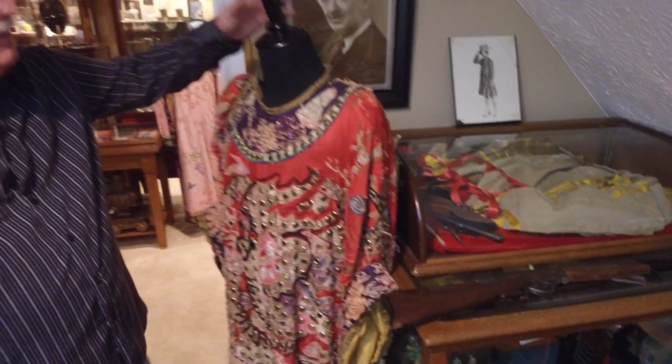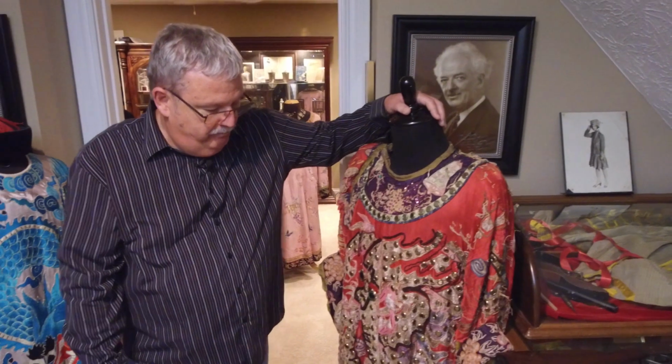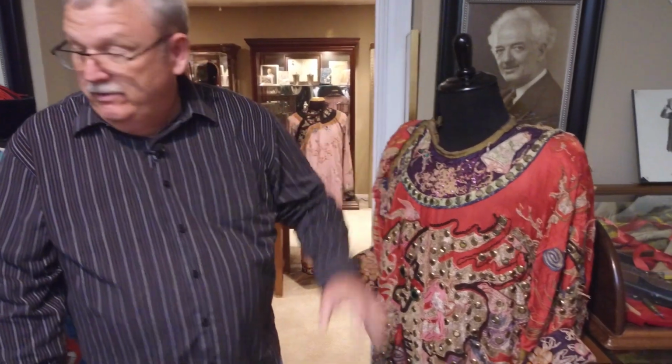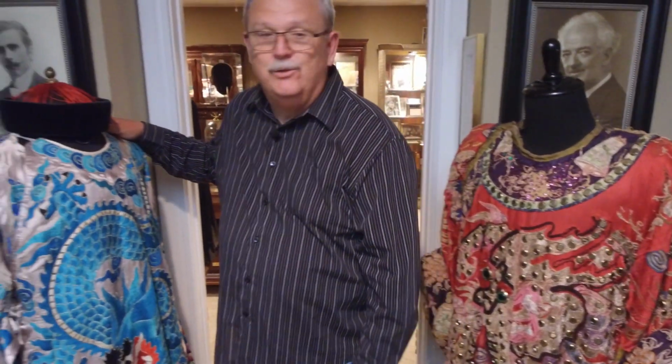Speaking of special, this particular costume, or Chinese robe, is Jack Gwynne's. And also this particular one is Virgil's.